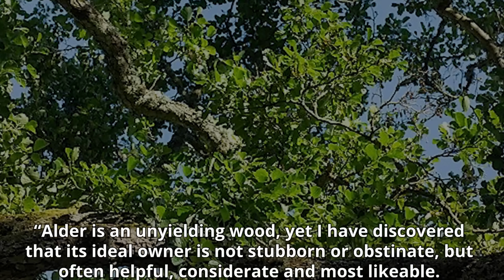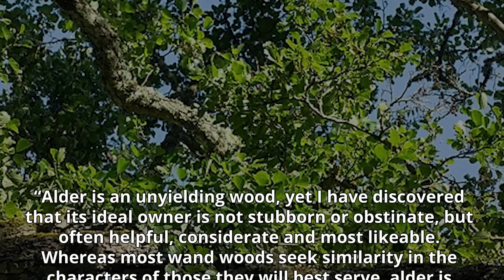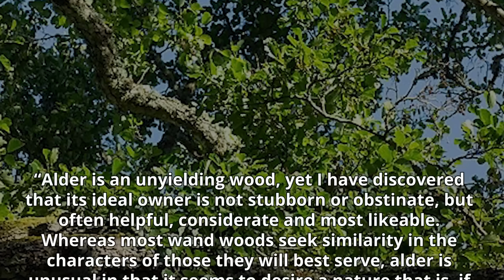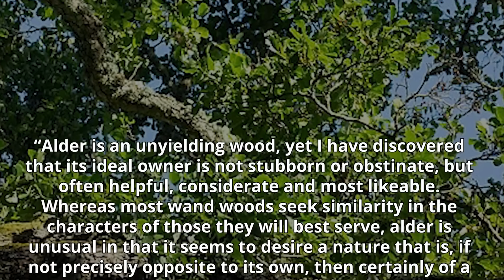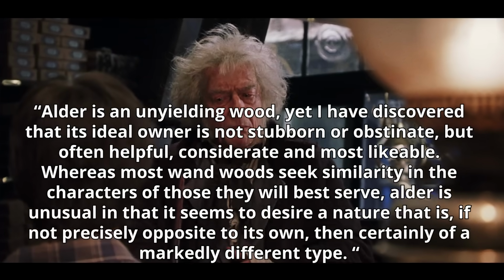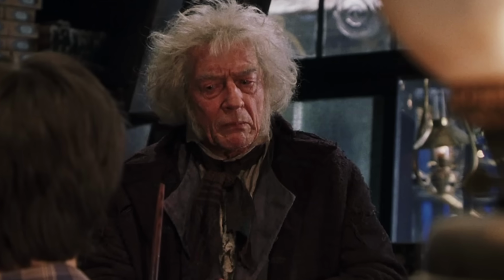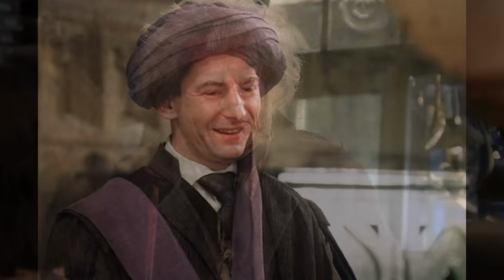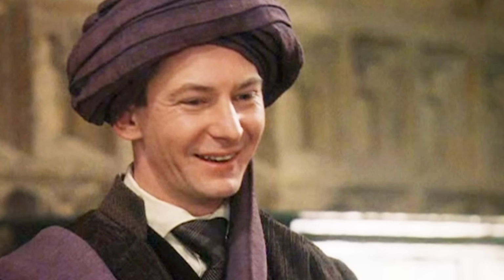not stubborn or obstinate, but often helpful, considerate, and most likable. Whereas most wandwoods seek similarity in the characters of those that they will best serve, Alder is unusual in that it seems to desire a nature that is, if not precisely opposite to its own, then certainly of a markedly different type." He also added that it is best suited to non-verbal spellwork. Quirinus Quirrell notably used an alder wand that was 9 inches in length.